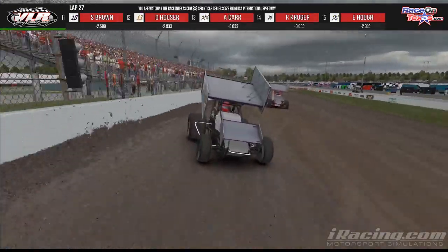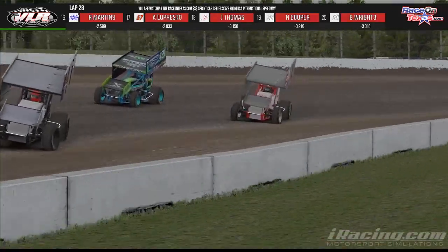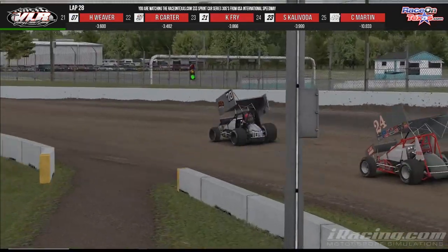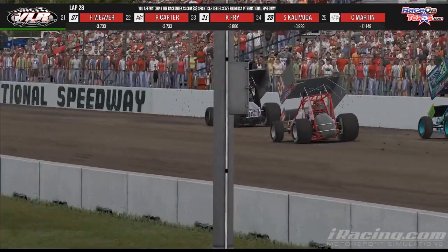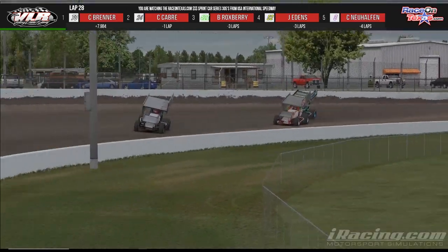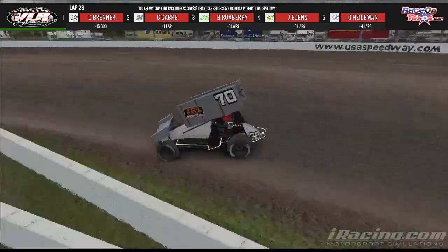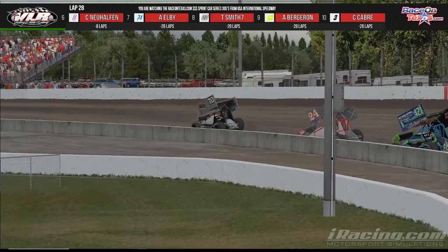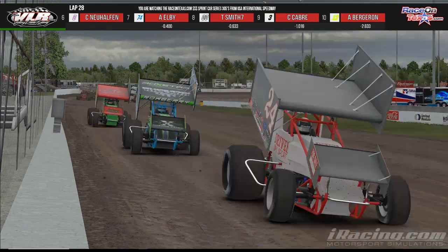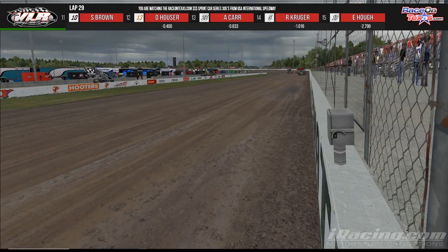White flag is in the air, ladies and gentlemen. 1 lap to go. Chris Brenner leads the field through turns 1 and 2. About a half a lap left to go here in the RaceOnTexas.com Sprint Car Series opener here at USA International Speedway into turn 3 for the final time. Cabray gets around Roxbury for 3rd, but your winner gonna be the 70 machine of your top qualifier, Chris Brenner.